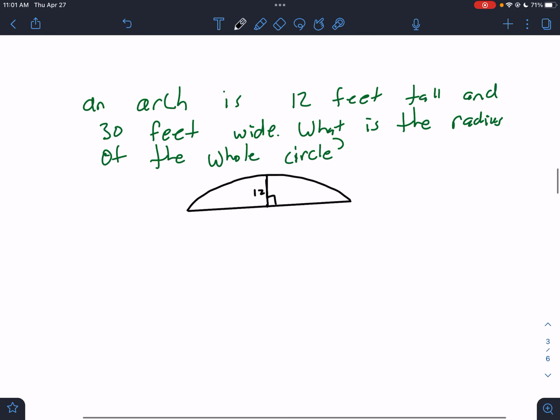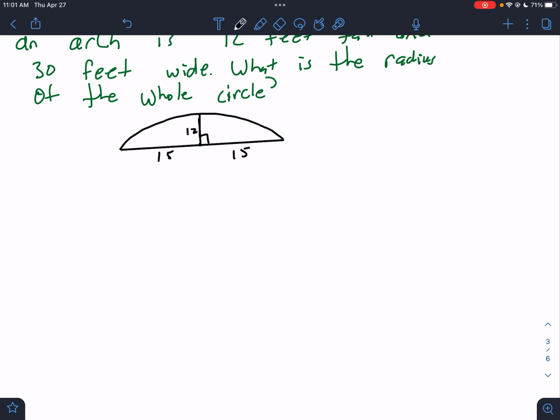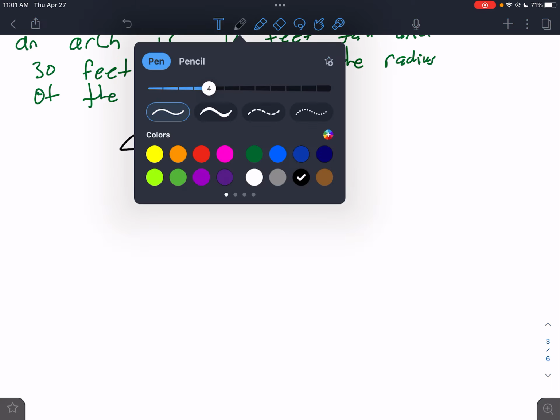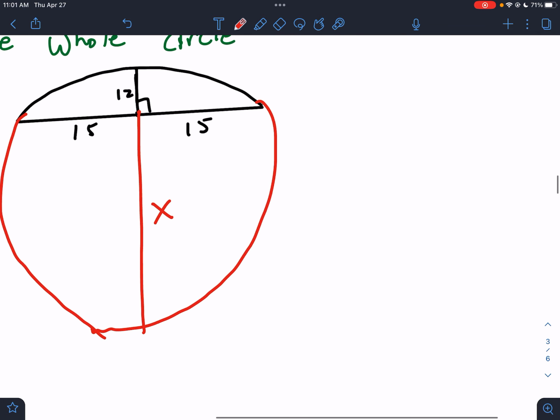And since it's perpendicular, right, we measure height at right angles, we also know it's going to cut it in half, making you have 15 and 15. So this is the starting picture. We need to finish the job. The rest of the problem would be finish the rest of the circle. Beautiful circle. Finish the rest of the diameter. Call that X. And now we treat it like any chord question. It's going to be part times part, 12 times X equals 15 times 15.